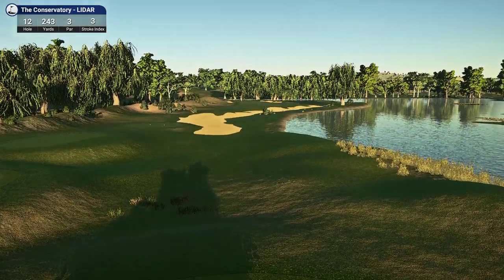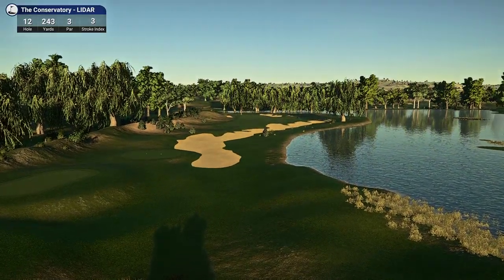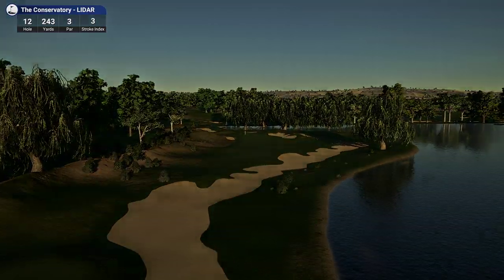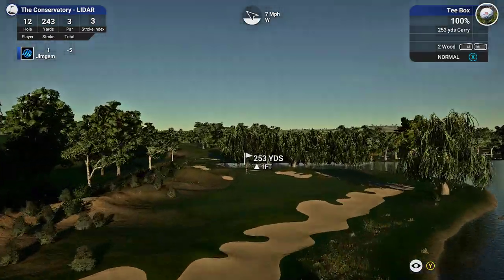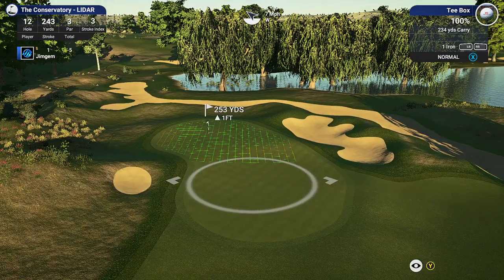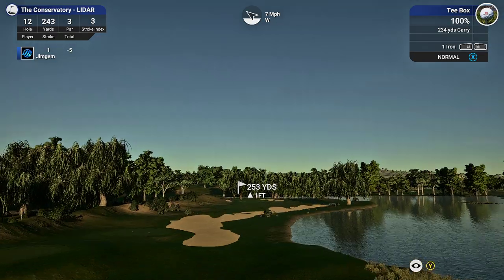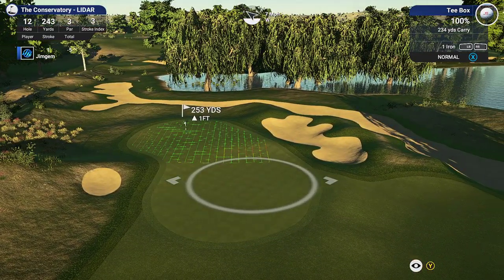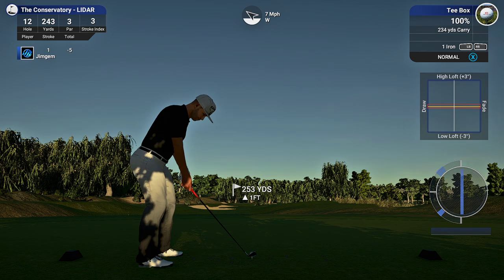Very slow start. Hole 12, 243 yards, par 3, stroke index 3. Quite a long par 3. Got all them willow trees all the way down the back end there. In the water. Okay, so we're going to go with a 1-iron here. That should be enough. But hopefully, is it going to get us up the back end of the green now? It looks like it's going to have to go up a slope.